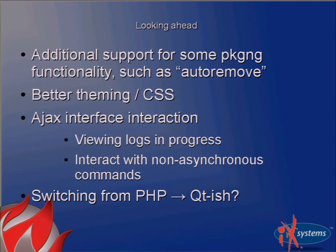One thing we're looking at is getting rid of PHP. Since we already have the daemon in Qt, we'd do something Qt-ish to actually serve it. Qt, believe it or not, has web server stuff in it now where it can serve HTML and all that. So we're experimenting with that at the moment to see if we can drop Nginx and PHP and not need those bits anymore.